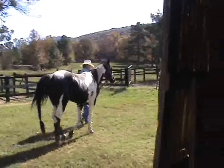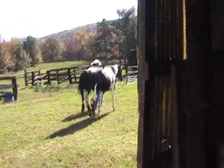We've had this mare turned out here for about 5 minutes, and we're just showing how she's walking. This is with no pain medication.